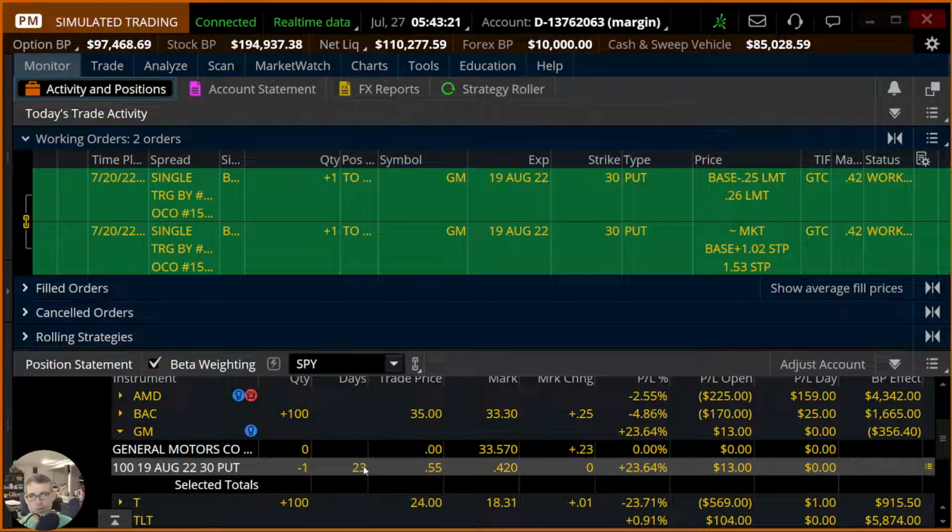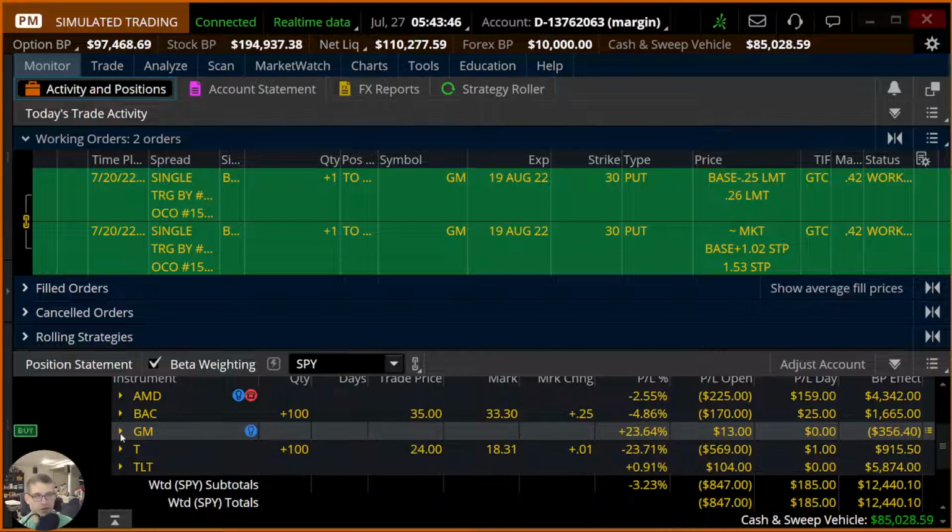So on Friday, we'll hit the 21 days to expiration mark, where we either want to decide we want to manage the trade on 21 days or at 50%. I'm thinking this might be a candidate to roll out in time, or you could potentially just take your 23% profit, max profit, and call it a day with GM. But I'm thinking it's going to be a roll. What do you think about how you would manage this trade if you put this trade on as well?